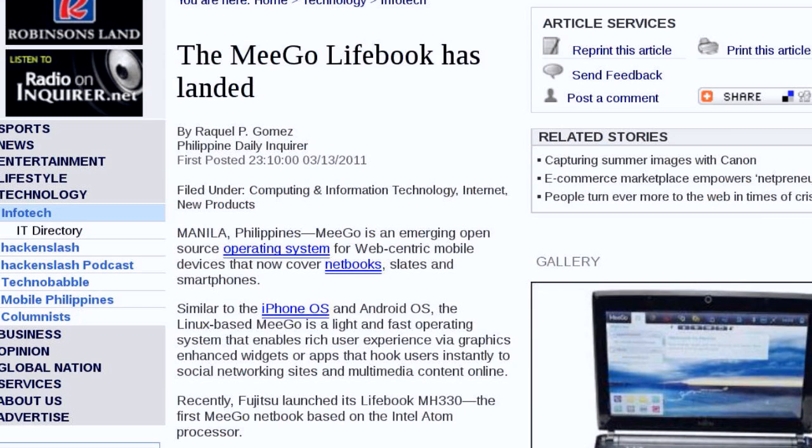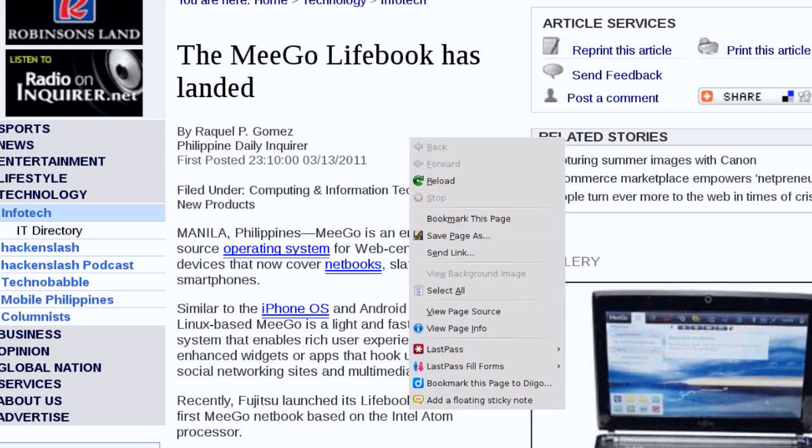Now let's talk about why we need Qt to keep going. Because that's our buddy MeeGo here, and an actual MeeGo netbook has shipped. I don't know if you can actually get your hands on it yet in the States, but if you're outside the U.S., you might be able to. It's called the Lifebook, the MeeGo Lifebook. Cool. I mean, it looks like a decent little machine. It does.